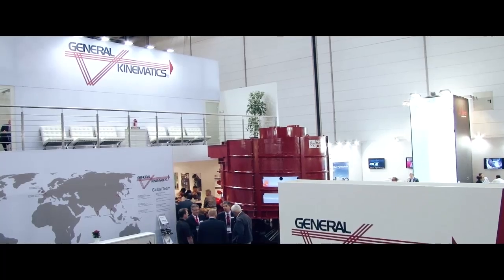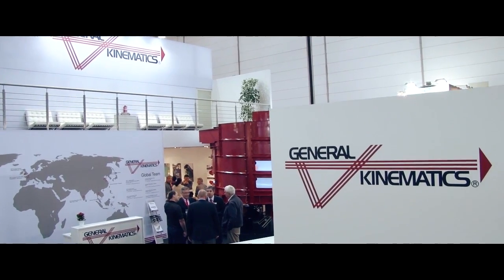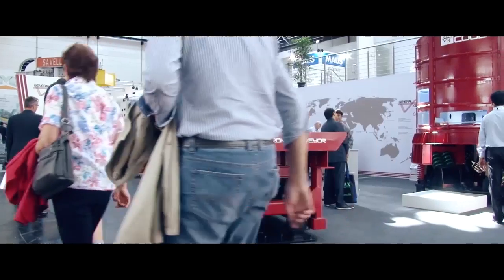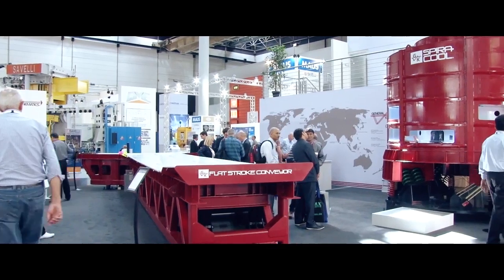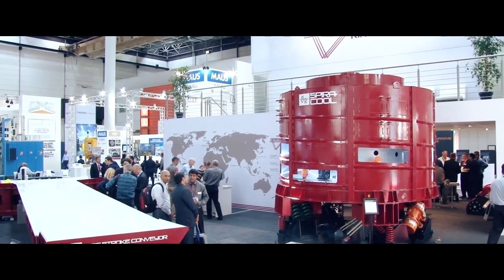General Kinematics has been displaying at GIFA for 25 years. As our presence at GIFA has grown, so has our company. As you can see, as you tour our booth, we have a vast array of our vibratory technology that really represents what makes General Kinematics special in the foundry industry.